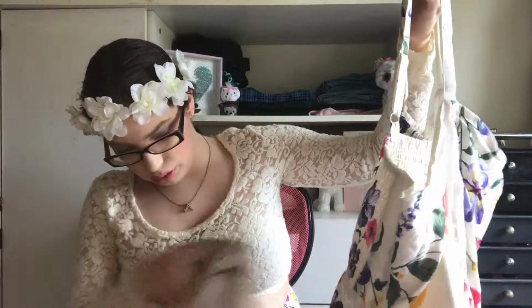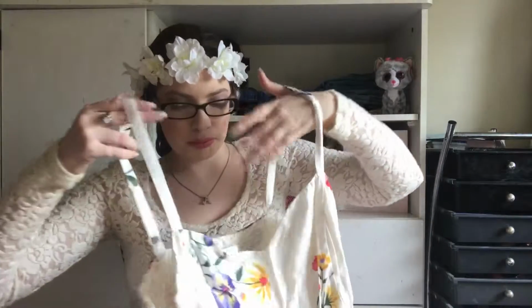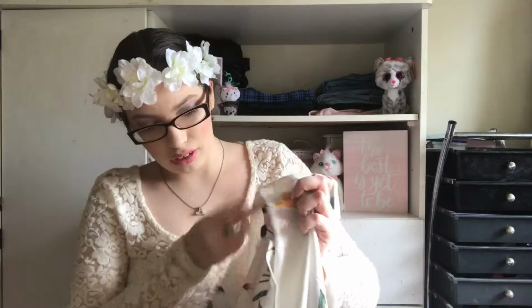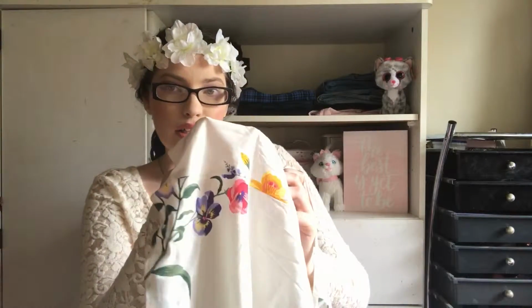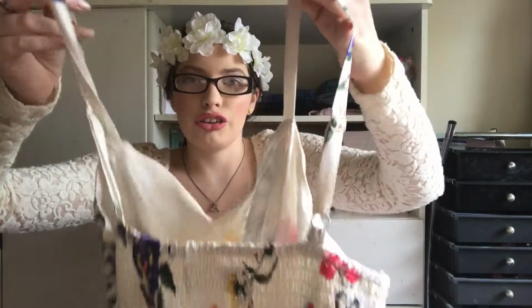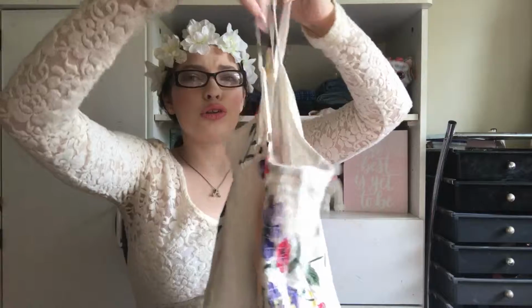This is double lined, so there is a shift underneath it, so it's not a see-through dress. I don't know if you could tell, but there's two linings to it. There's this lining right here, so it's not super sheer, and then this layer right here. So, a very nice dress. It has adjustable straps, and the back has all of this ruching detailing. This dress overall is super pretty.